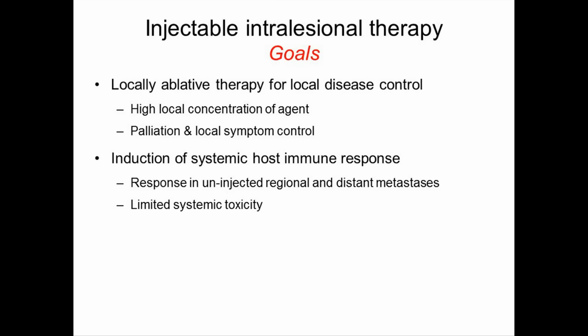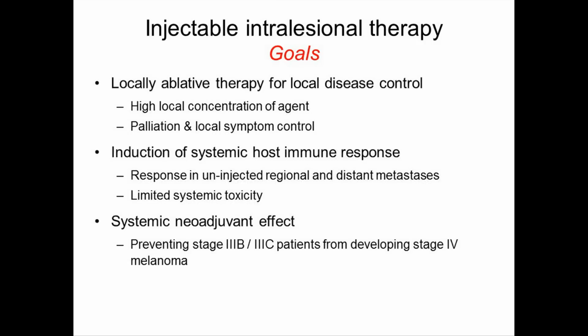And by focusing our attention on injectable lesions, there may be limited systemic toxicity, whereas many systemic agents historically for melanoma have been associated with a potential for toxicity. In addition, for patients who have stage 3B or stage 3C disease, for example, this kind of approach of intralesional therapy, if there is some systemic effect, may then prevent the development of stage 4 disease down the road.